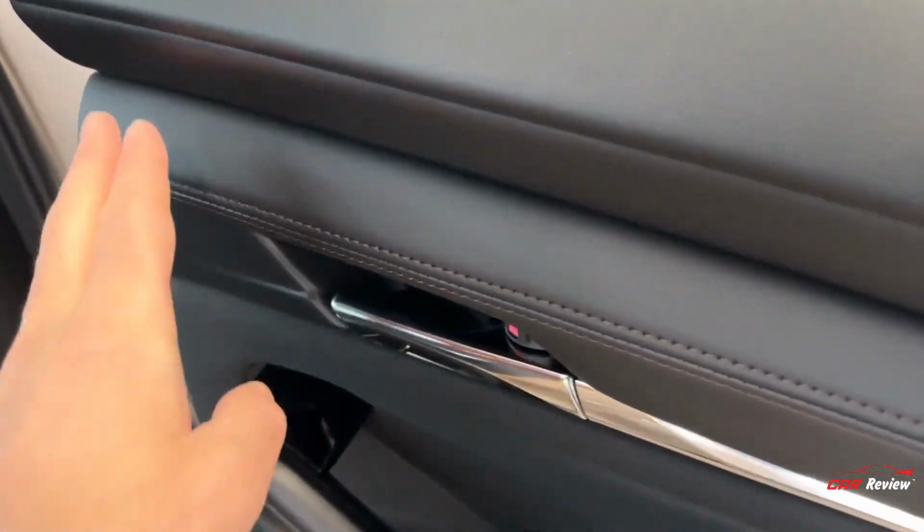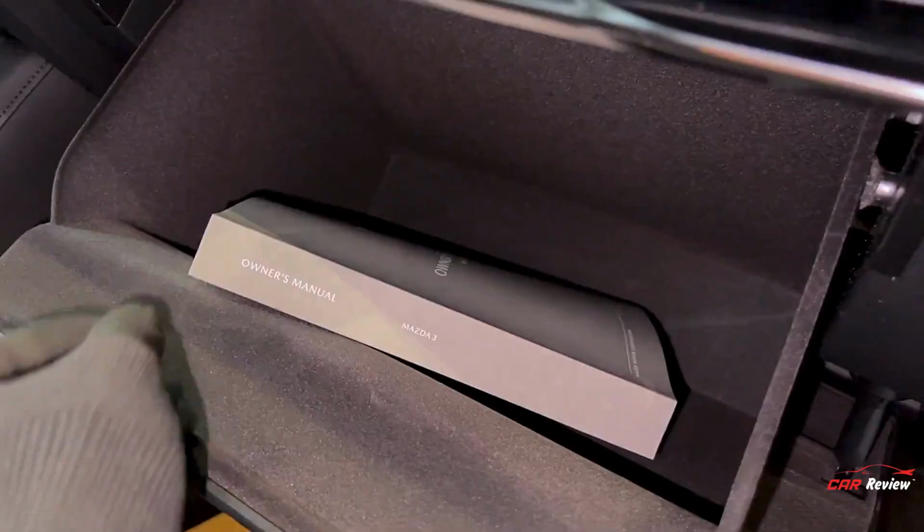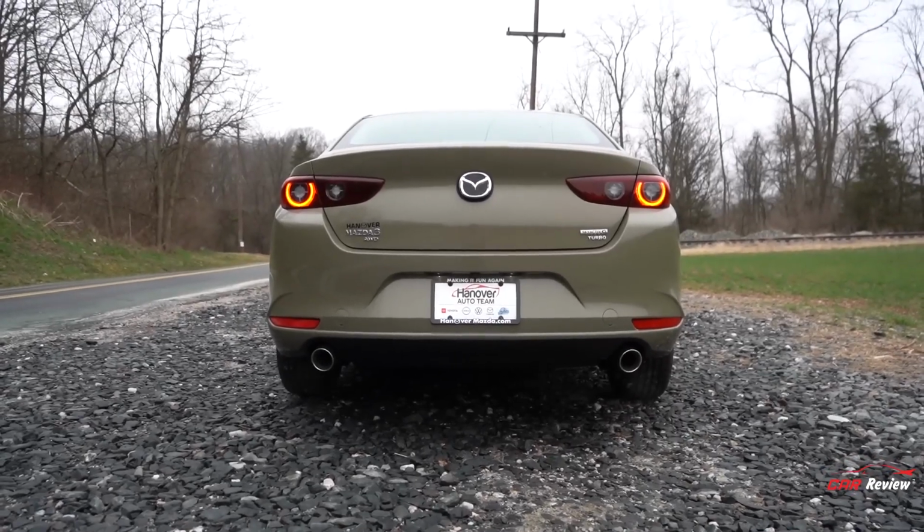The Mazda 3 has always been a little different than other cars in the class, and for 2025, I think Mazda may have doubled down. Sure, you may have heard about the tech updates, and still, this turbo all-wheel drive model is one of the quickest cars in its class.